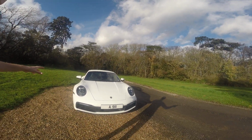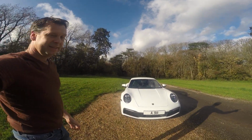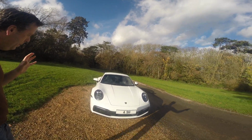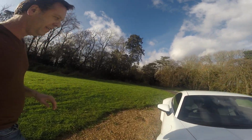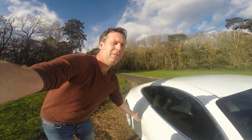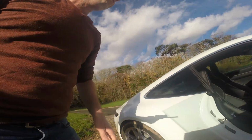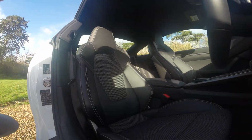So the headlights as well, they're the standard headlights. They still work. I've been out in it at night, you see where you're going. But there are a few options on this car. It's about £1,700 worth of options. Not many in the grand scheme of things in a car like this. Let's just step inside, and then these seats.